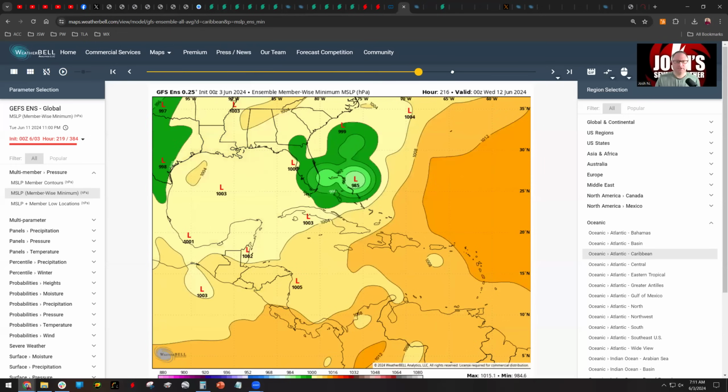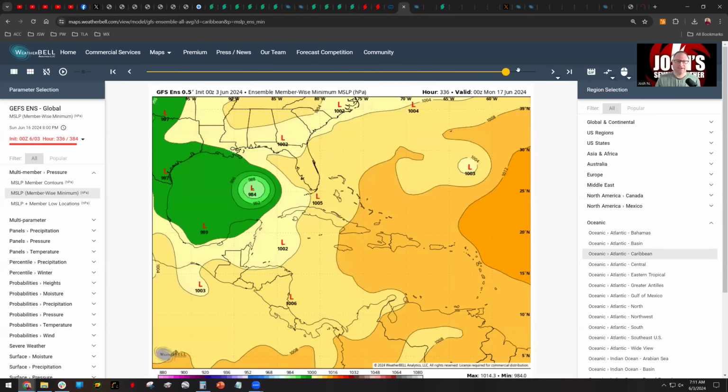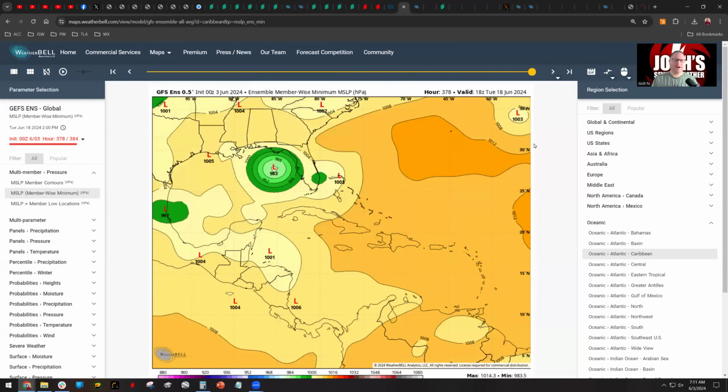Maybe tracking nearer to the east of Florida and then away. There's also some instability after that. We see some more action over the Gulf of Mexico. Is this exact track going to happen? I would say very, very unlikely. The GFS model itself loves to start the season off with lots of storms that don't end up happening. That doesn't mean we're not going to see Alberto in the next couple of weeks. It just means we're probably not seeing 2 or 3 hurricanes coming out of the gyre here in the next 2 or 3 weeks.